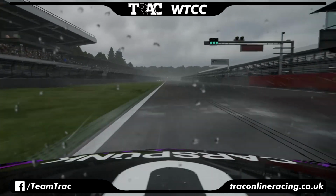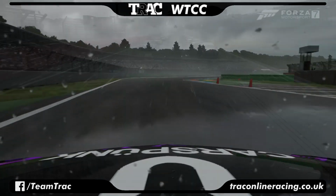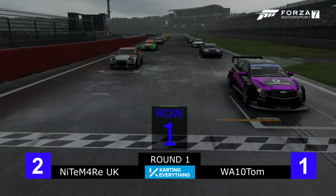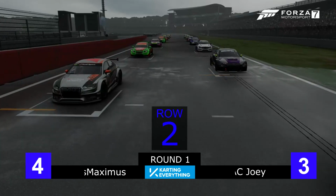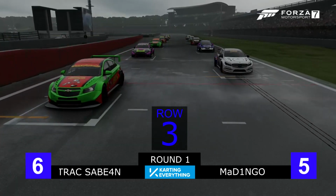Before we go racing, we need to take a quick look at the grid, so here's how they're going to line up for race number 1. So a wet qualifying session did shuffle the order a little bit. On pole position is W810 Tom in the Chevrolet with Newcomer Nightmare in the Audi S3 in second. Row 2 is TRAC Joey and Griffiths Maximus in the second Chevrolet.